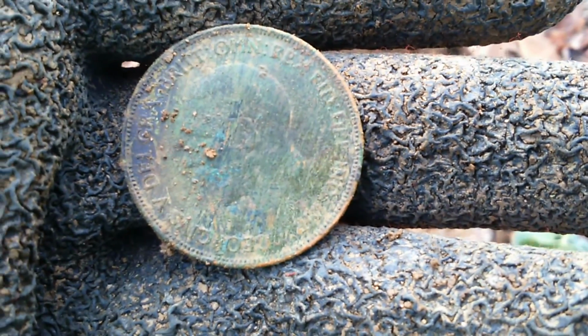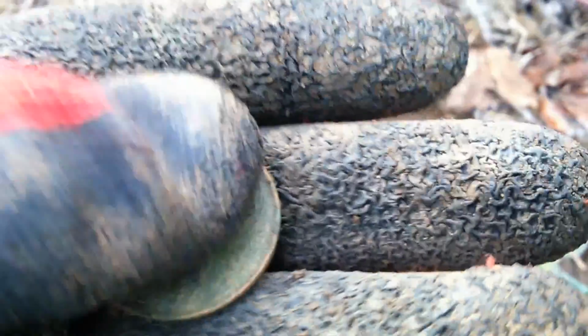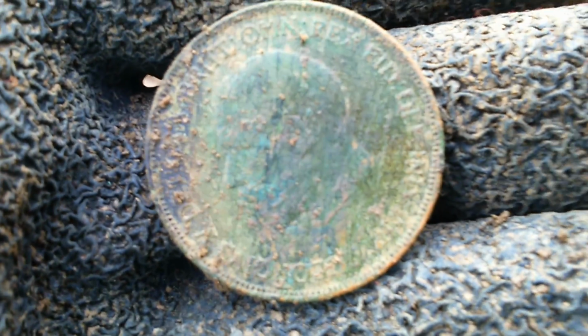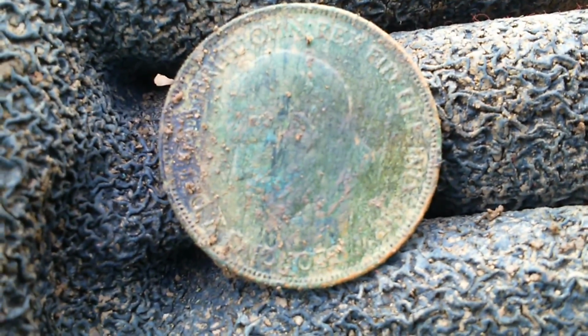It's cold today. The trouble is, it is cold, but you get down below that top layer and it's sticky, horrible mud. But hey, a find's a find. Right, guys, I'll get back to you.